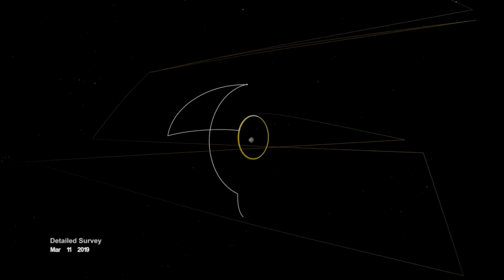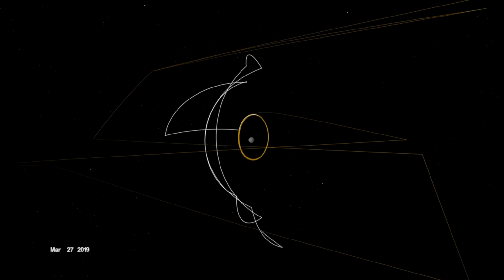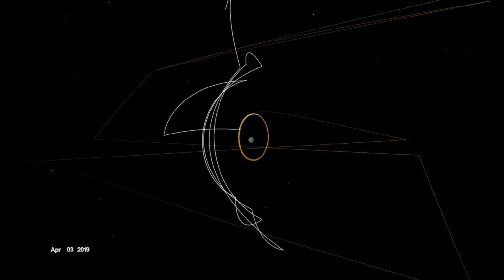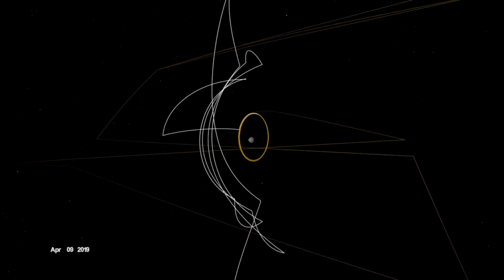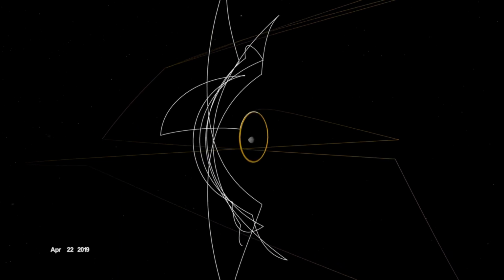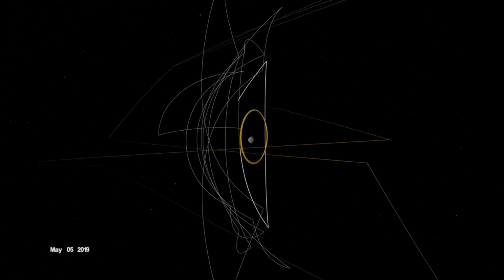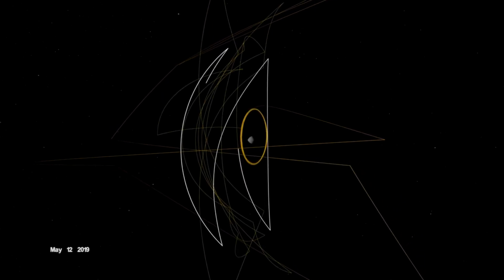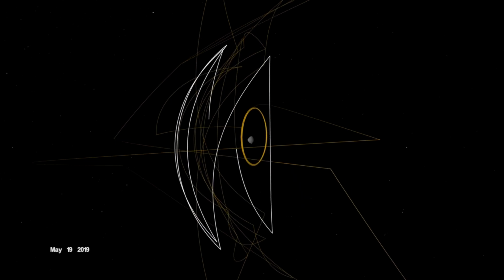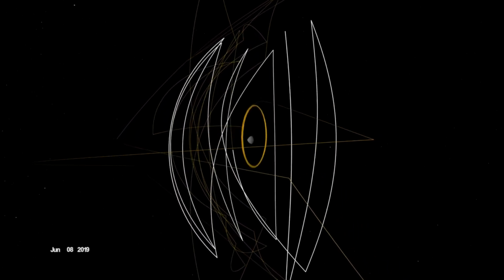In early 2019, it broke orbit to conduct a detailed survey. A series of sweeping passes allowed OSIRIS-REx to study geological features at different latitudes and times of day, enabling stereo imaging and landmark-based navigation. During the detailed survey, OSIRIS-REx globally mapped Bennu at only 5 centimeters per pixel, the highest resolution of any planetary body, including Earth.